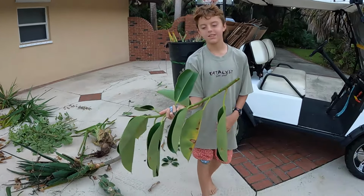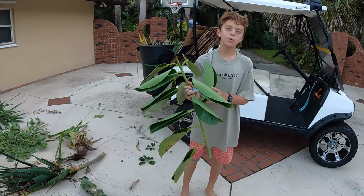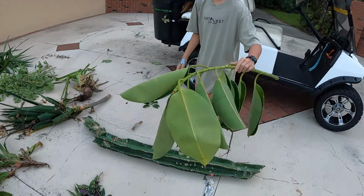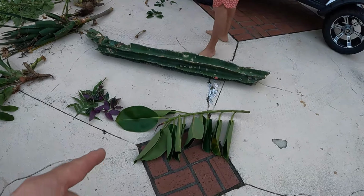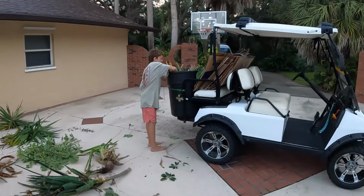So, okay, we've got some ficus, rubber tree. Same with the Schefflera. We get this from plant pirates mostly because the piles never get picked up. The same pile's been there for months. And also, we get that a lot because it grows like crazy and gets huge, so people have lots of it.